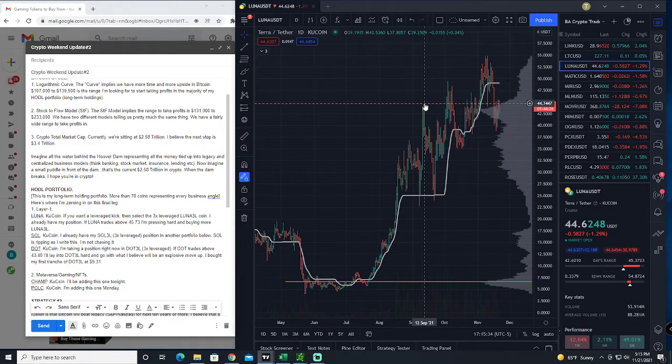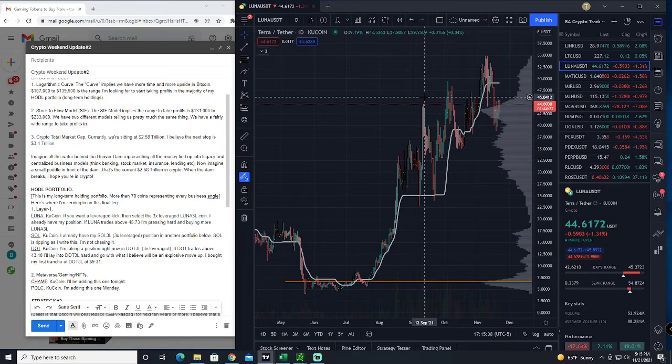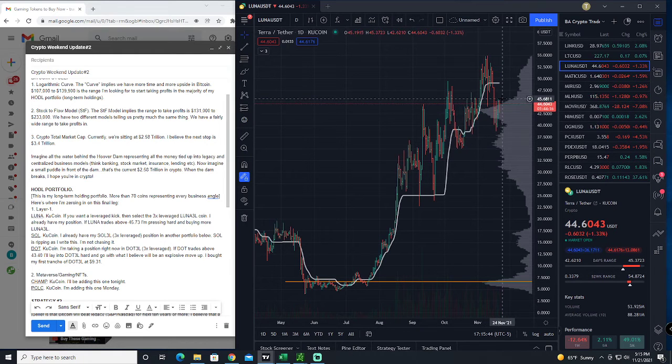Okay, a move back above 45.73, in this range right here. You don't have to be exact. I'm just above that most recent high, and we're ready to punch forward with that one.